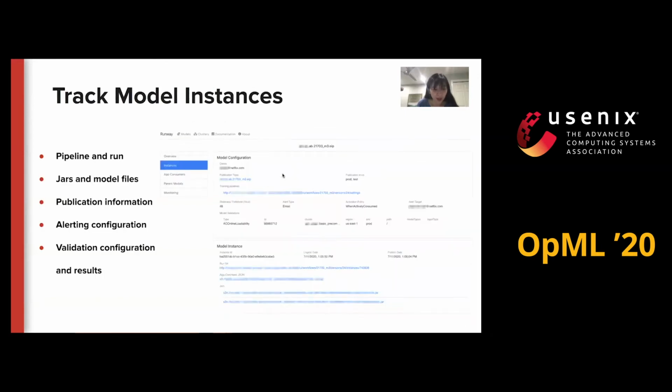Runway is able to track metadata and the configurations of model instances. A model can have multiple model instances. You can think of a model instance as a version of the model. For each model instance, Runway has links to the pipelines and the specific run, to the jars and model files, so that users can inspect the log of the training job or download the model and jars if needed. Internally, we use a PubSub system to deploy an offline model to online. On the model instance page, you can also see the publication information and the environment, like which topics it published to.